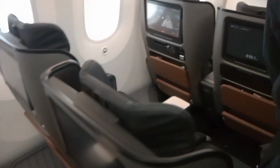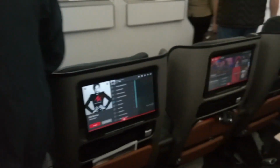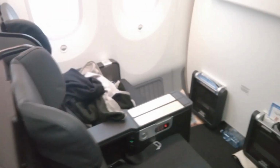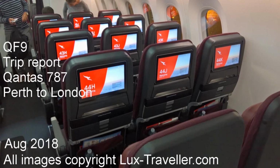Would have helped to be up the front though. Here we are as we get off the aircraft, and this is premium economy. Very, very comfortable. In all, flight's okay. Real downside of the flight is the 5 a.m. arrival time in the incredibly early hours of the morning. However, QF9, definitely revolutionary. You can get down under and back in one hop.